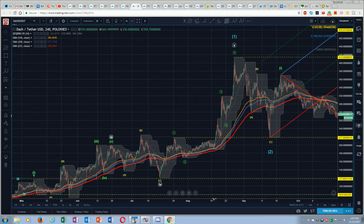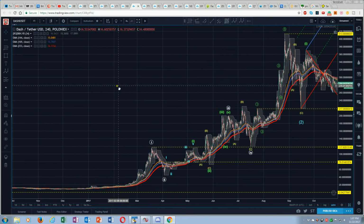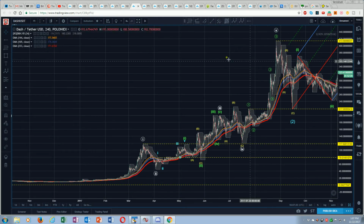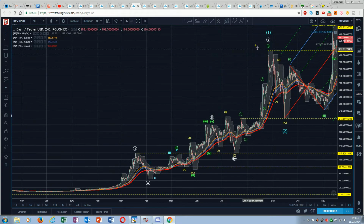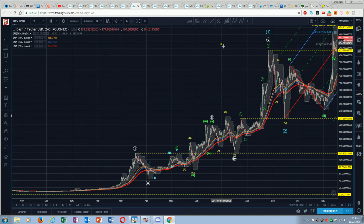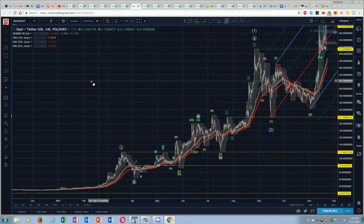So if I scrunch this all the way back and we look at where we've come, here's my 1, 1, 2, here's my 3, all of this works. Here's my 4, doesn't overlap the 1, and I go up and I complete in a 5-wave structure to complete 5 of 5 of what I proposed you could very well be just the 1 wave. Okay, if indeed that's a 1 wave, then I'm looking for a retracement of the entire thing.